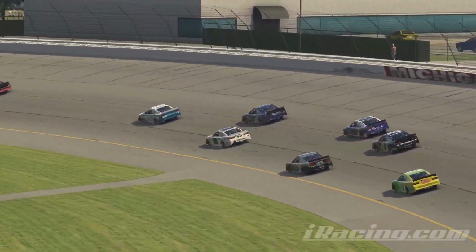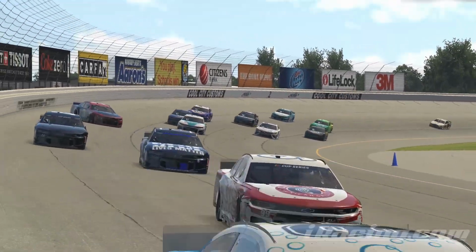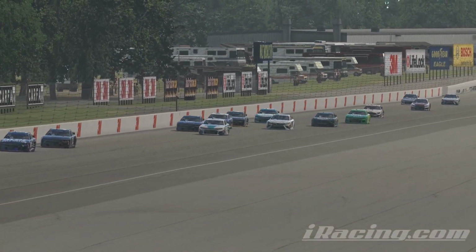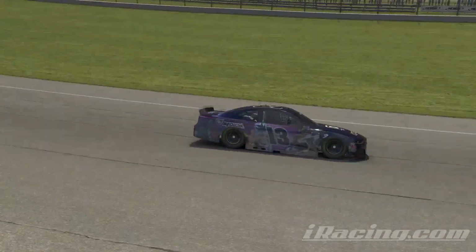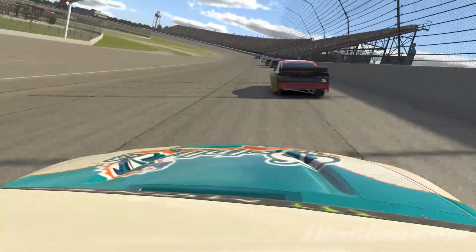Mostly single file, except for this little group of cars here. Ooh. Someone hit the wall and came down. Luckily, didn't collect anybody and quickly went down to the apron. Let's take a look, see what happened here.